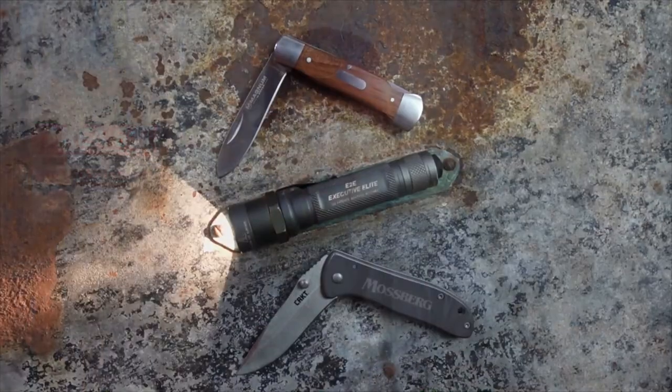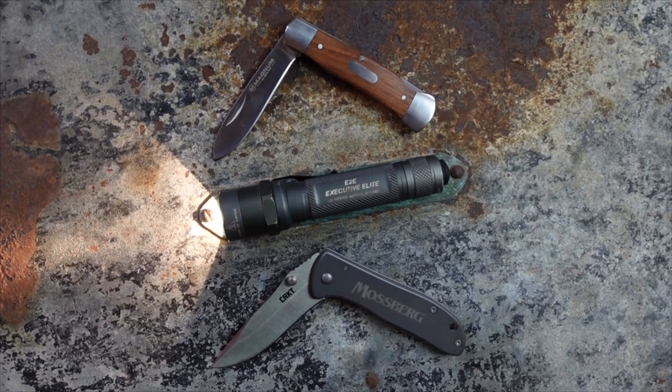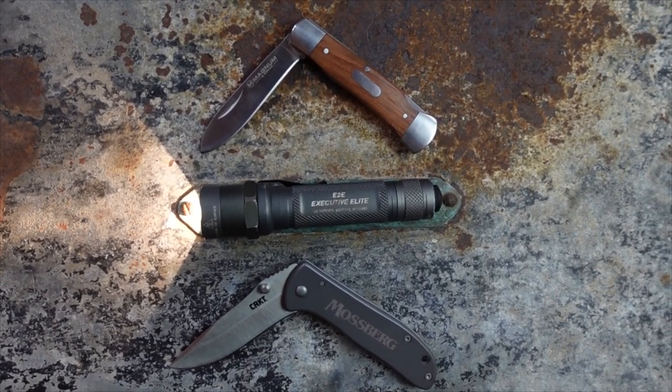I carry two knives down to SHOT, one more dressy, one less dressy. So if I'm wearing something nice like my suit or a sport jacket, this little Boker Magnum folder will go into my suit jacket. So it's a little nicer to carry around. It doesn't have a clip, so I'm not sticking it into my dress pants and screwing up my dress pants.